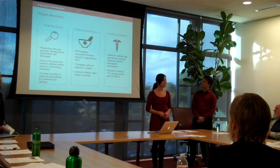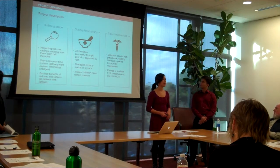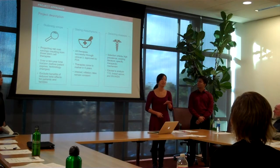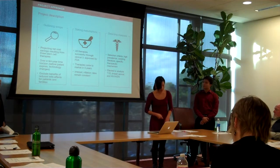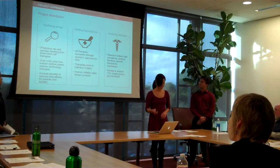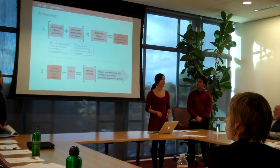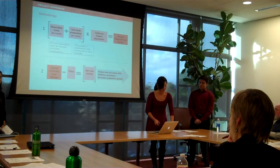In terms of selecting diseases, we selected our 3 conditions based on the following criteria. We wanted to study things that had high prevalence, also existing literature, and finally had a very specific therapeutic mechanism. So based on this, we elected to analyze type 1 diabetes, breast cancer, and HIV AIDS. And as we measured the cost savings attributed to these specific diseases, we endorsed the following methodological structure.